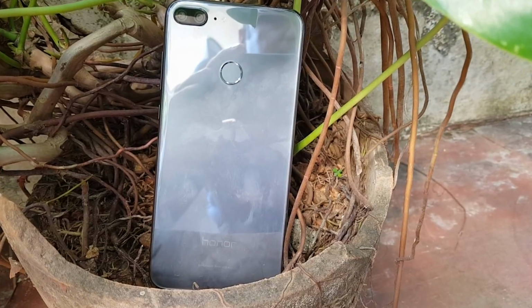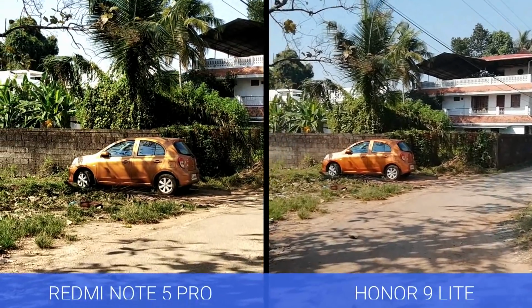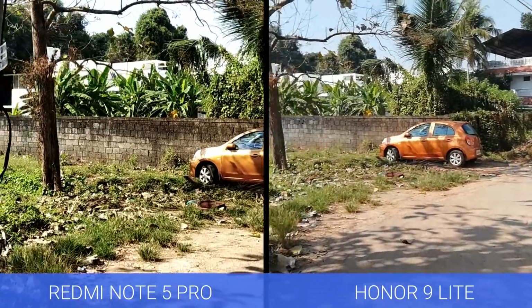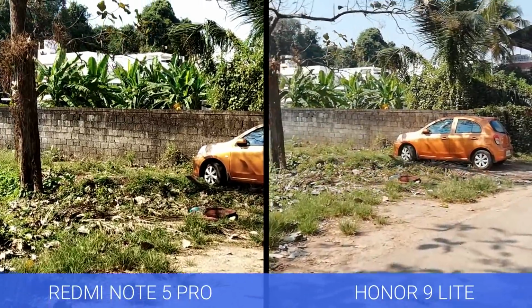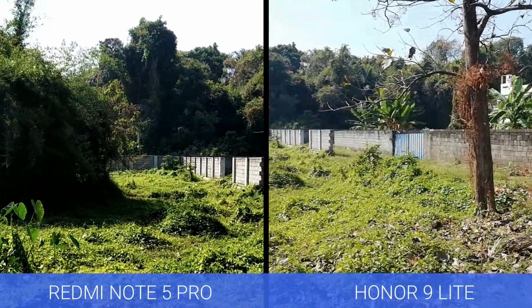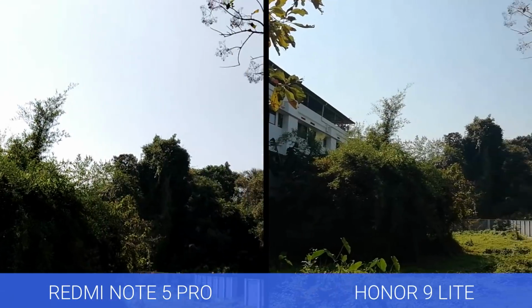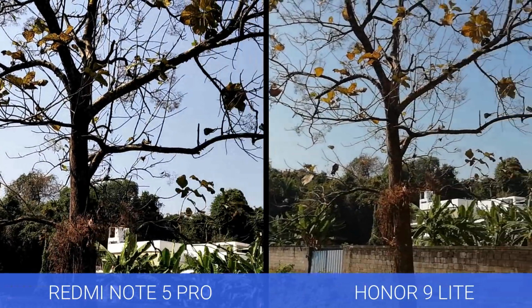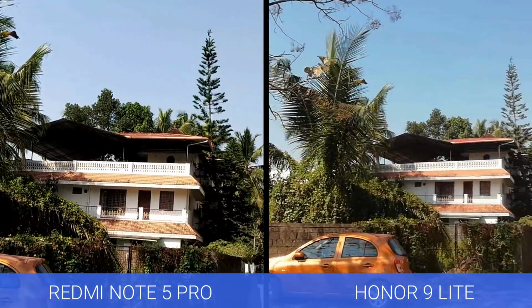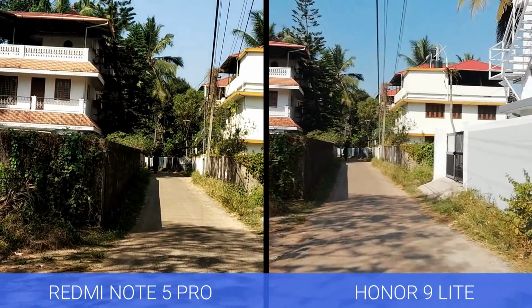Now let's go straight into the video recording taken with these two devices. This is the 1080p sample taken with the Redmi Note 5 Pro and the Honor 9 Lite. The Honor 9 Lite does not have any electronic image stabilization. On the other hand, the Redmi Note 5 Pro has electronic image stabilization, and it does a really good job with the video. And you can also see that the video recording quality looks quite good on the Redmi Note 5 Pro. It's not the best out there, but still it looks quite good.